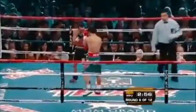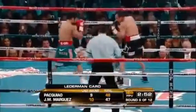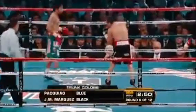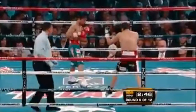Remember the pattern of the first two fights? Marquez lands more power shots through five rounds here. Pacquiao 30 of 83 on power shots. Marquez 33 out of 91. The pattern begins to emerge again.